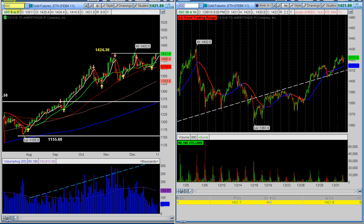Alright, so I'm just going to look at gold futures and oil real quick, and then the ES, and I'm done. Gold futures, remember, 1424 high. Looks just like the Western Digital chart. Western Digital's right here, so it still has the potential to test that previous high. Anyways, so 1432. This could be building up to a head and shoulders. I wouldn't call that just yet.